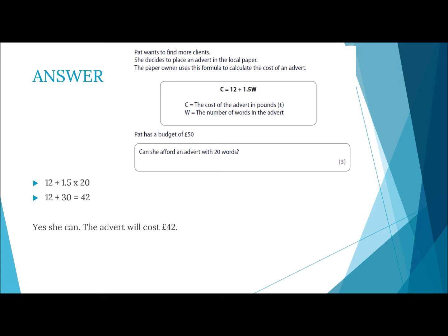So I now have 12 plus 1.5 times 20. Because of BODMAS, I need to do that multiplication first. So 1.5 times 20 gives me the answer of 30. Then I add that to the 12, which gives me the answer of 42. So that means the advert with 20 words would cost £42. I must answer the question, can she afford an advert? Yes, she can. If you don't put the yes, she can, even if you state the £42, you won't get the full 3 marks because you haven't answered the question.